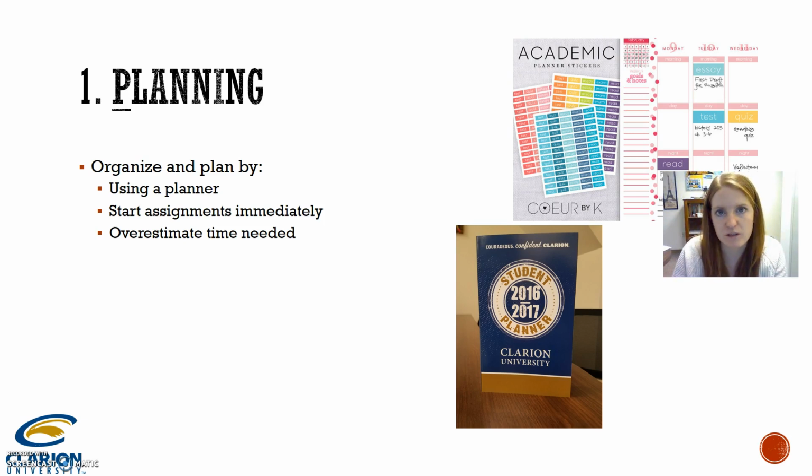With the planner, it's really beneficial because it can help you overestimate the amount of time that you need to complete assignments. If you look in your planner and you see in 2 weeks you have something due, an assignment, whether that's an essay or whatever, you can start to work on it immediately and start to plan and overestimate how much time it might take for you to complete that assignment. So overall, planning is definitely the number one idea that we have for students as far as making sure that they can be successful in college.